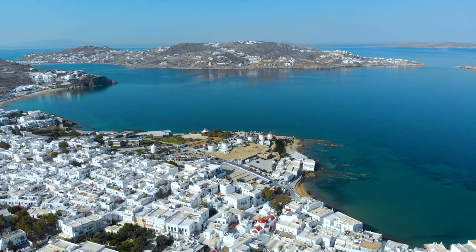Today is day 4 and we are still at Mykonos. Last night we went around the city. It was beautiful at night. Today we're gonna go around the city and check out how Mykonos is during daytime. Let's go there.